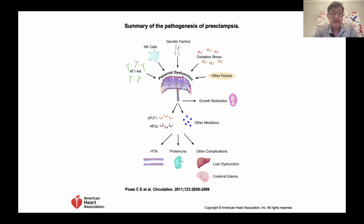Just a very quick, small diagram looking at the pathogenesis of preeclampsia. As you can see, a number of factors such as oxidative stress or genetic factors all cause placental dysfunction, which then leads on to growth restriction and the release of vasoactive substances, which then go on to cause the hypertension, the proteinuria, the liver dysfunction, the cerebral edema. So you can see this diagram clearly shows how it's not just a placental or fetal issue or just a blood pressure issue, but potentially covers a wide range of organ systems.